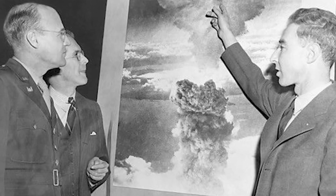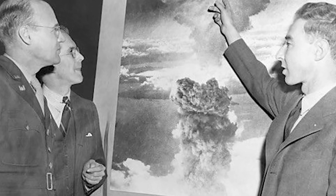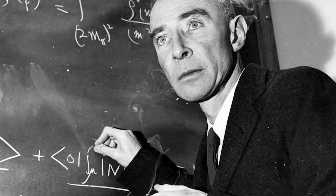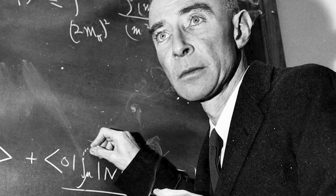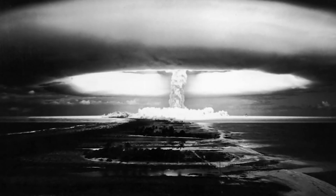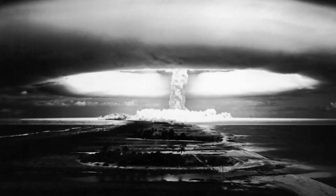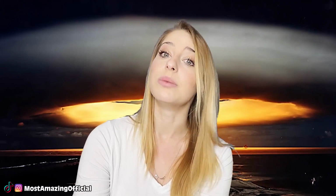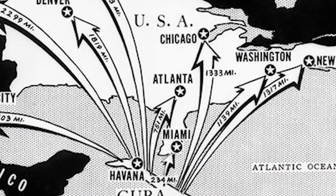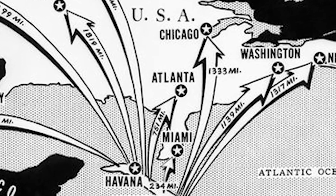cloud 40,000 feet high. What people did with this new invention, however, stole an unfathomable amount of lives and opened doors for even more deadly weapons. It also led to one of the most terrifying standoffs in history during the 1960s called the Cuban Missile Crisis. The USA and Soviet Russia were caught in a standoff, both with nukes pointing at each other, waiting for the other to press the big red button.